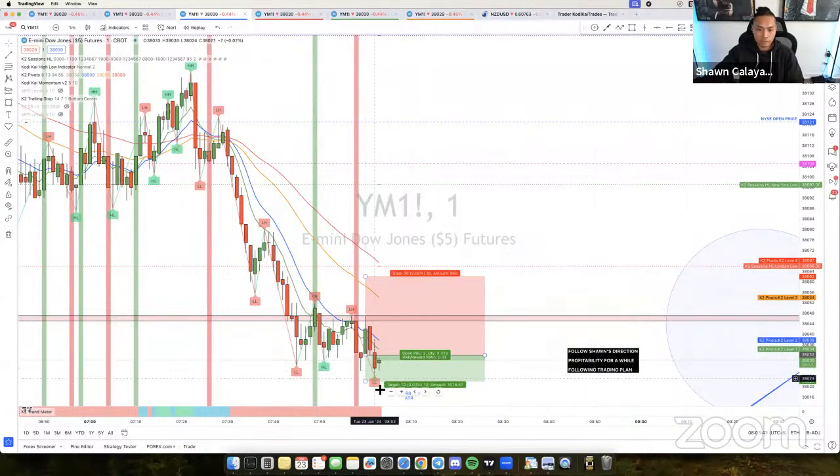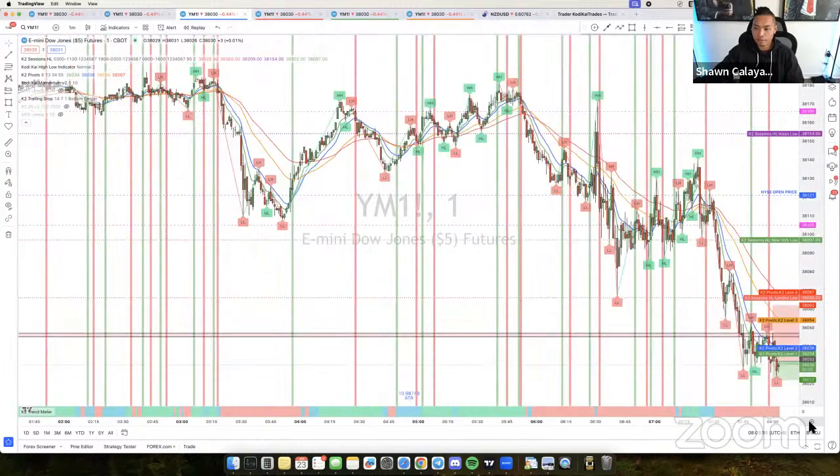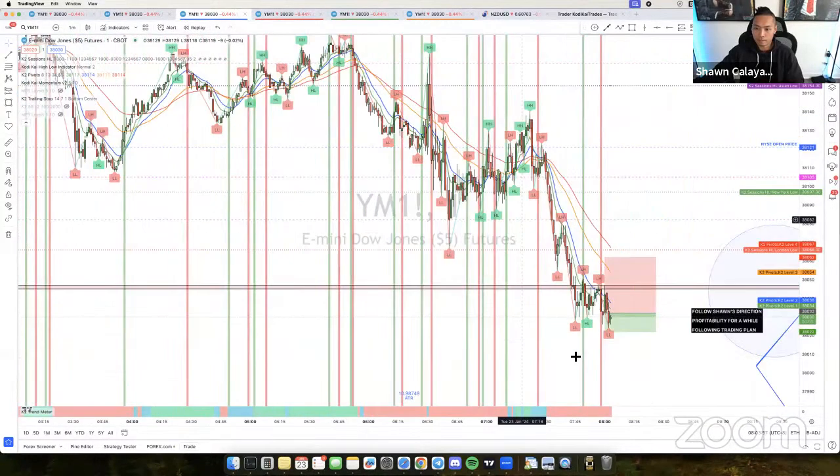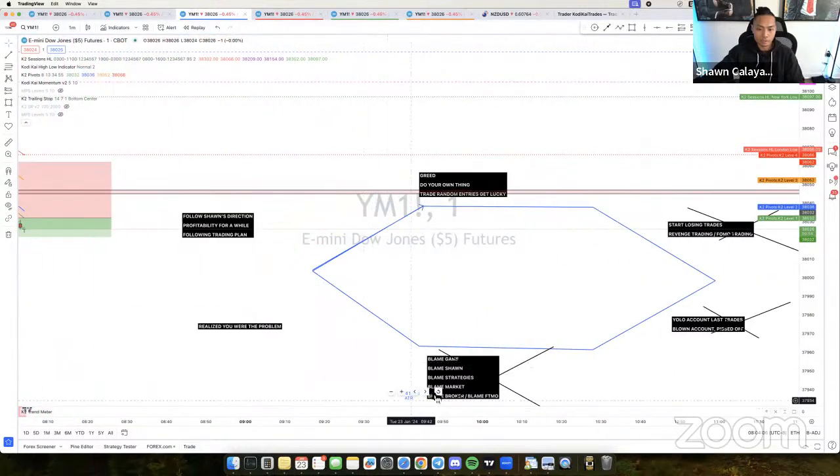I was gonna hold on to it and just let it play through, but I'm not gonna do that because this goes against my trading plan. Just like I mentioned over here, I gotta set the example. So if I'm done trading at 8, I'm done trading at 8. That's the first step right here, right? Following the trading plan. It's probably gonna hit TP, but I gotta follow my trading plan.